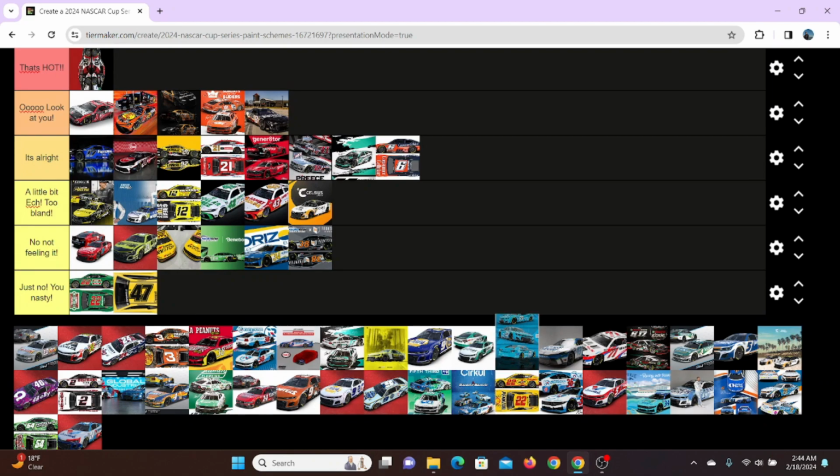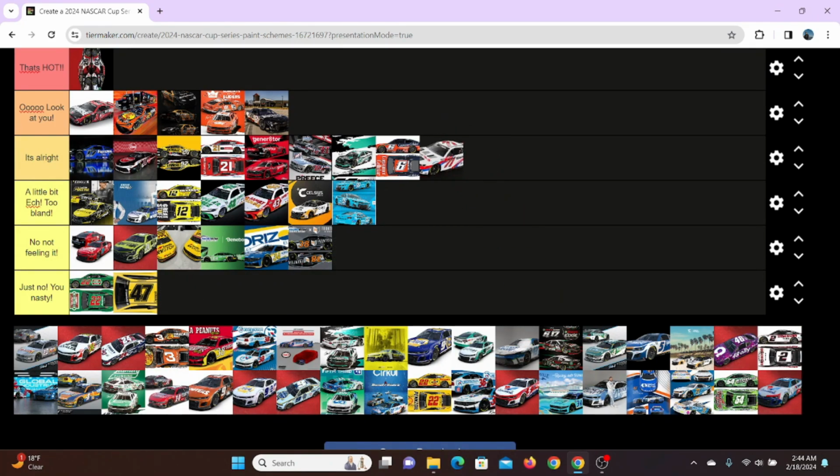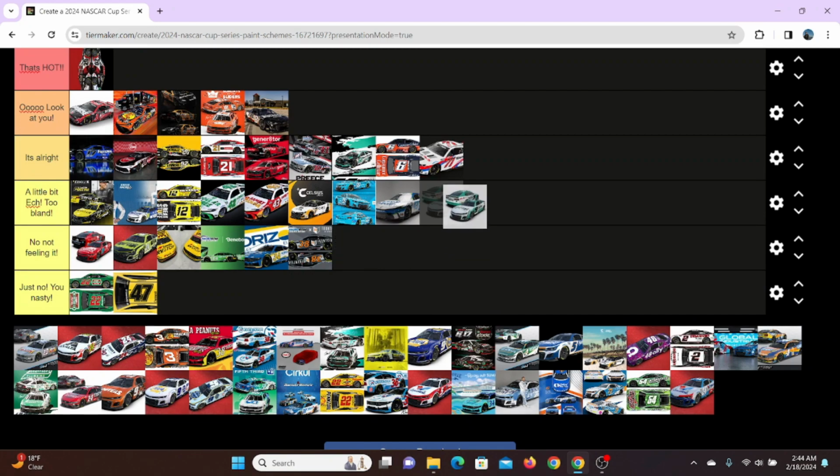This 99 blue car of Suarez, it's there. This one, the 77, that one's pretty sharp actually. I'm gonna put it's alright. Again, the 43, that one's boring. This Chase Elliott car, I'm not a big fan. I'm gonna put it there.